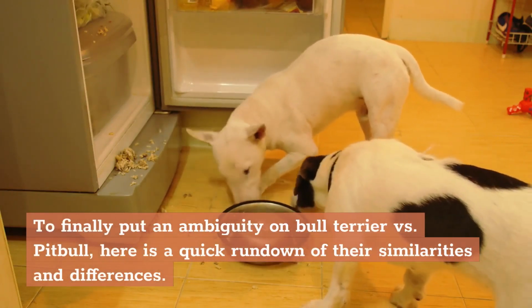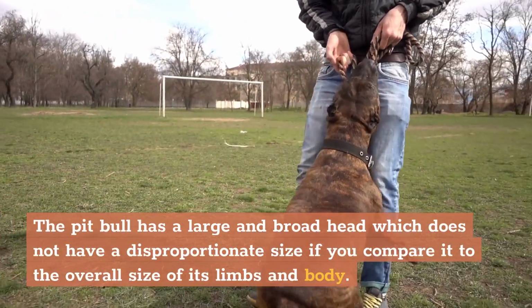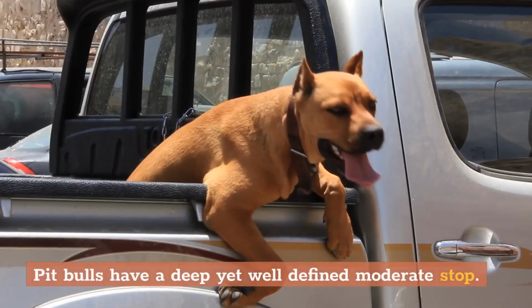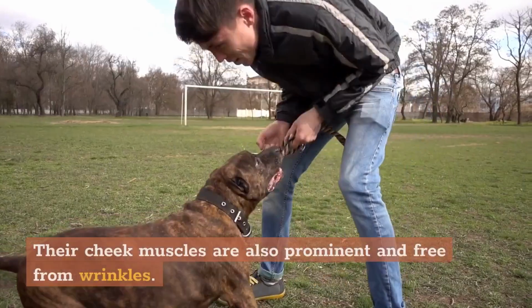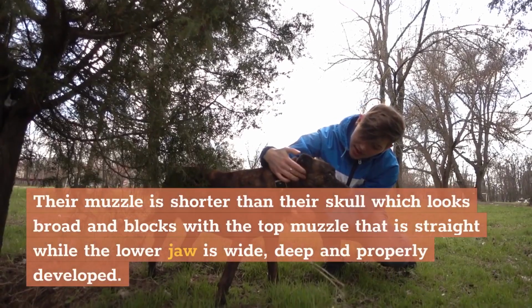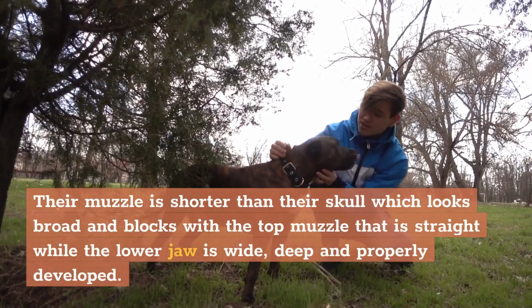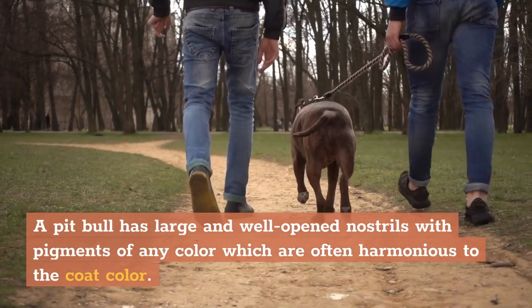The head. The Pit Bull has a large and broad head which is not disproportionate if you compare it to the overall size of its limbs and body. Pit Bulls have a deep yet well-defined moderate stop. They also have deep and clean flews. Their cheek muscles are also prominent and free from wrinkles. Their muzzle is shorter than their skull, which looks broad and blocky, with a top muzzle that is straight while the lower jaw is wide, deep and properly developed. A Pit Bull has large and well-open nostrils with pigment of any color, which is often harmonious with the coat color.